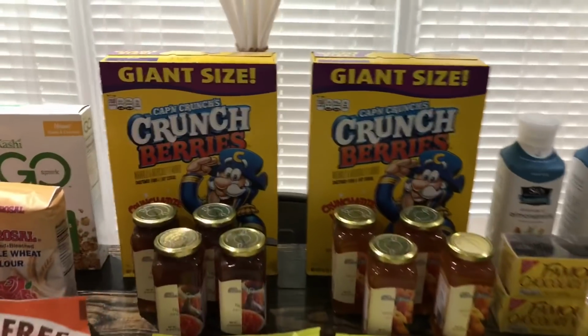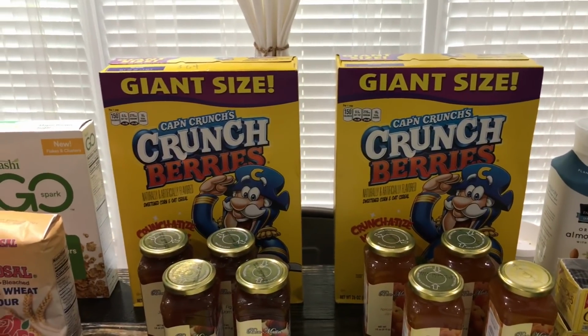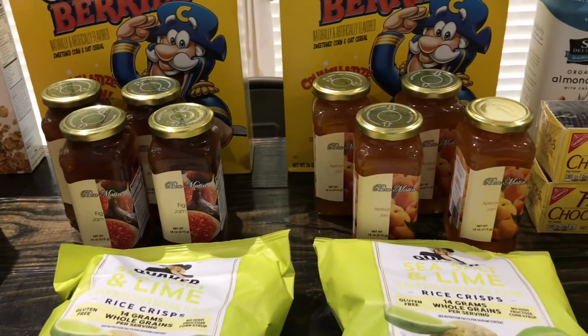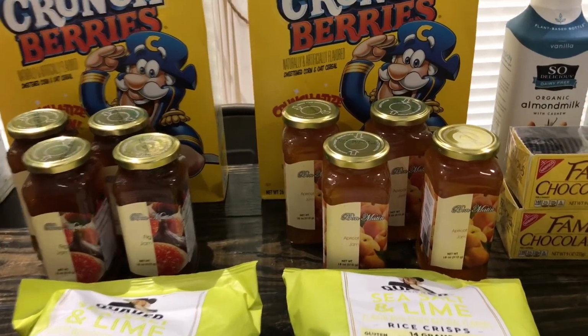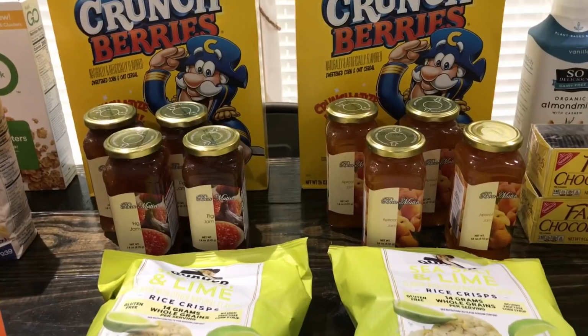Next, I picked up 2 boxes of the giant size Captain Crunch Crunch Berries. These retail for $3.64. It is a 26-ounce big box of cereal. Next, anytime they bring out the fig and the apricot jam, I am all over it. These are huge 18-ounce bottles. This is our absolute favorite. Fig is my favorite, and apricot is the hubby's favorite.